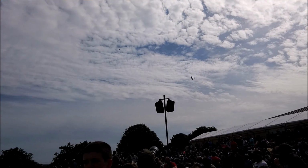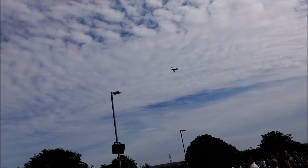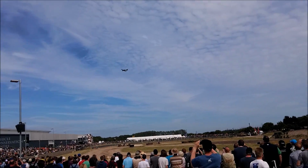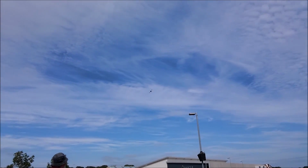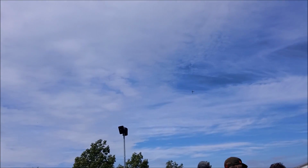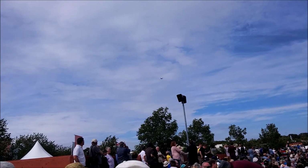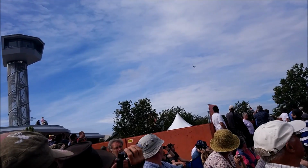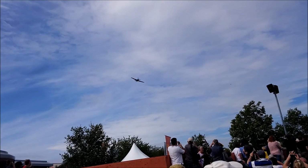It is a Hurricane from the Battle of Britain Memorial Flight. Here he is, giving his display in front of us here. A cannon-equipped Hurricane, ladies and gentlemen. As a prelude to our reenactment here this afternoon of Fury, let's enjoy the spectacle and the unusual day, a Spitfire and a Hurricane on the same day here at Tankfest 2015.